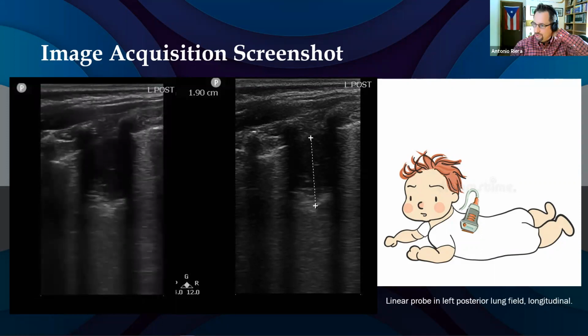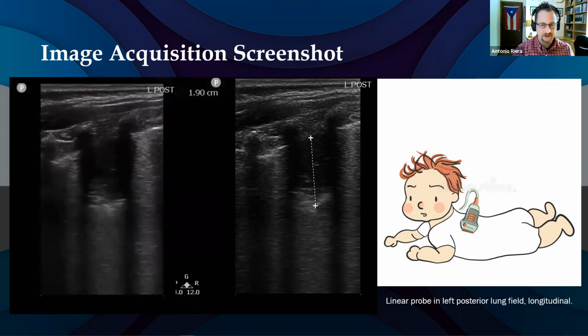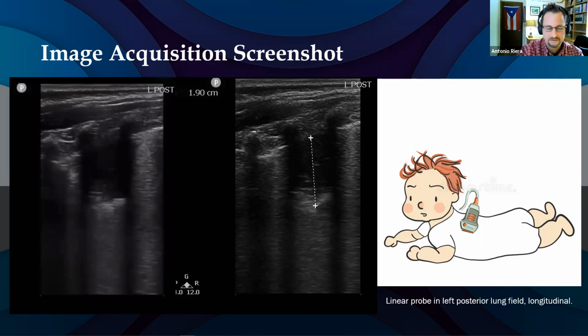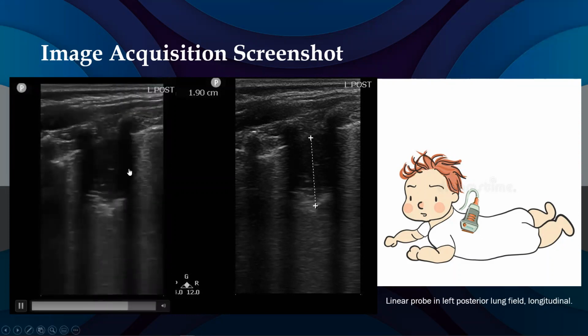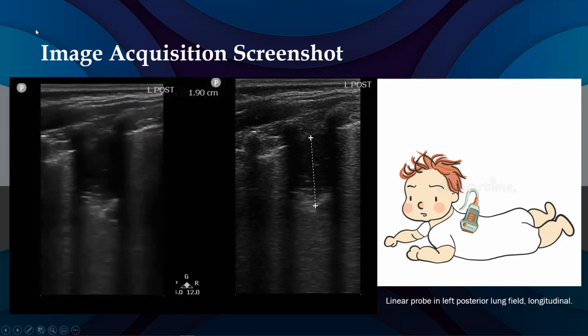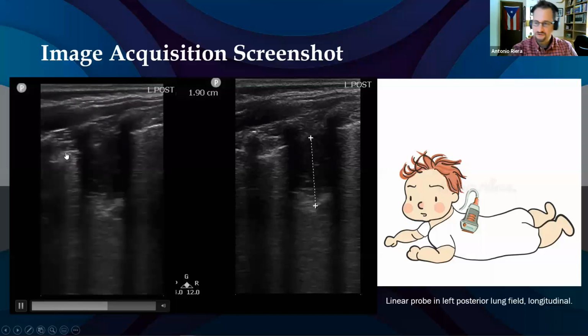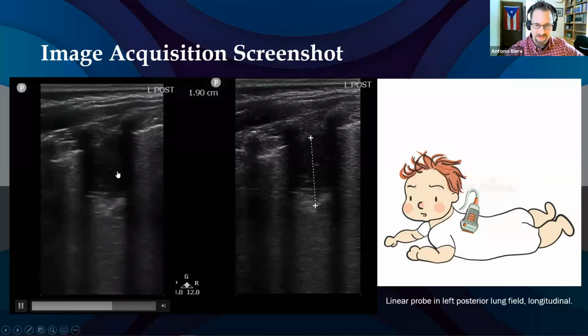Longitudinal left lung field. We see this. Presumably the right side was fine. And so would anybody have any initial thoughts? Hey, Antonio, I can't tell if it's from just the clip, but are there bronchograms within that? Yeah, so what I don't think you can see clearly here.